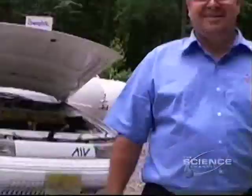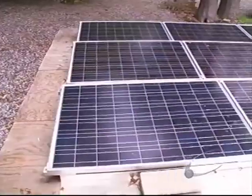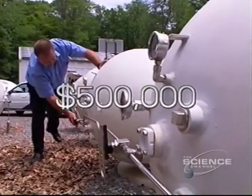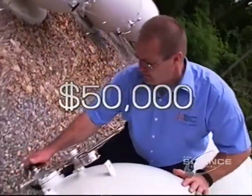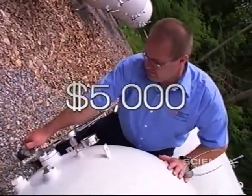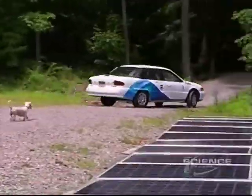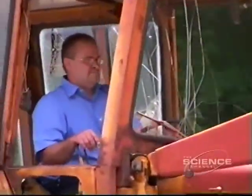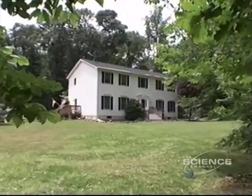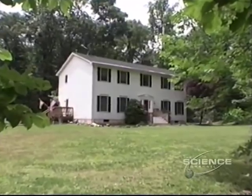How cool is that? The price tag of Mike Stritsky's system is high, about $500,000. But like any prototype, the cost will come down as more of his systems are built. This backyard hydrogen system is still in the experimental stage, but if it proves to be nearly as efficient as Mike claims, it might just help save the planet, one house at a time.